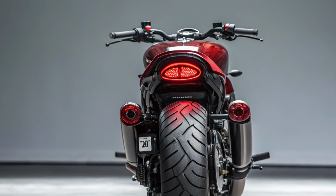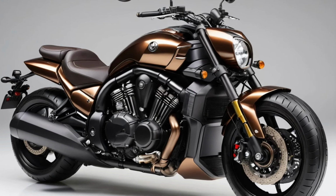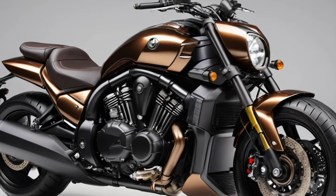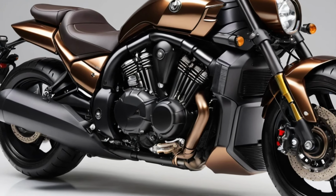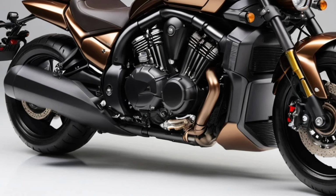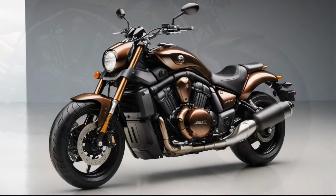Ergonomics have also been subtly refined. The seat is more sculpted for long-distance comfort, the handlebar position slightly lowered for a sportier posture, and the foot peg position remains slightly forward, giving it that cruiser feel with a drag racer edge. Riders between 5 feet 6 inches and 6 feet 4 inches will find it surprisingly accommodating.